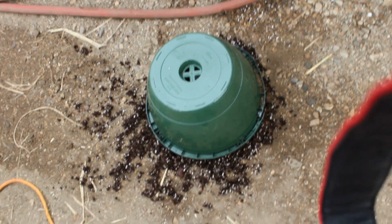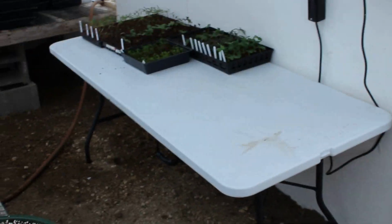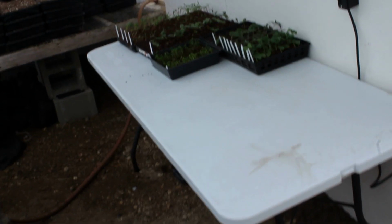Trying to record my transplanting station, and I knocked over a 12-inch pot and it broke. So I just threw up this table in the back of our front house, and for now it's going to work as a little transplanting station.